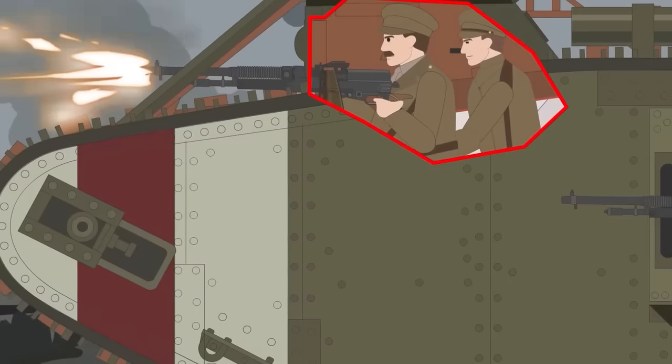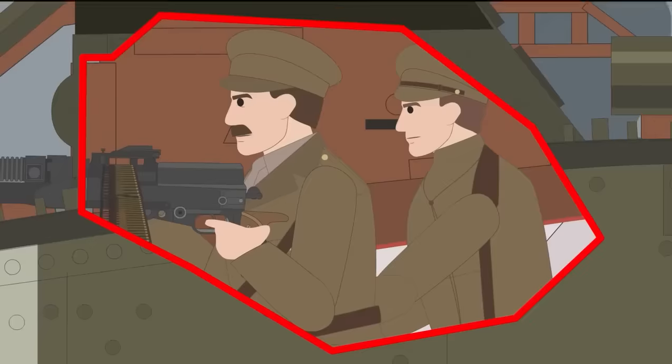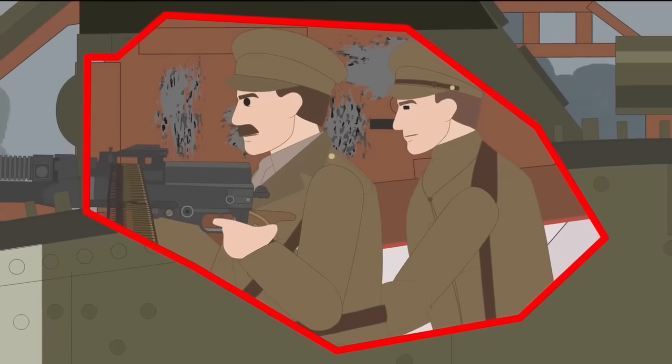In addition to this, tanks of the era were painted with lead paint, which also broke off in the shockwave and could harm the crew.